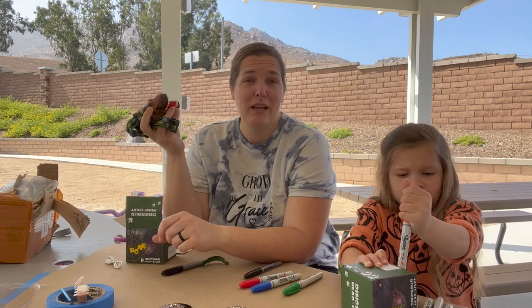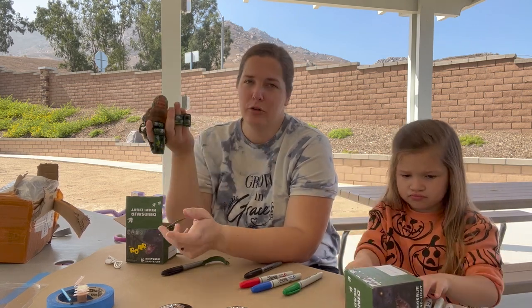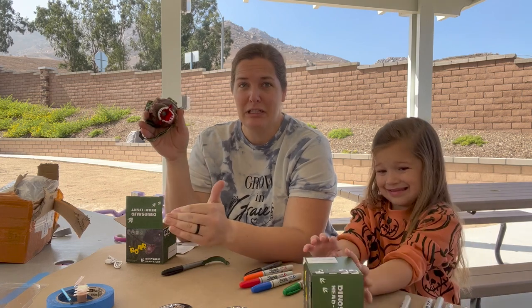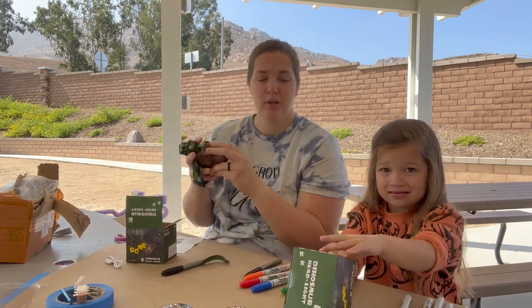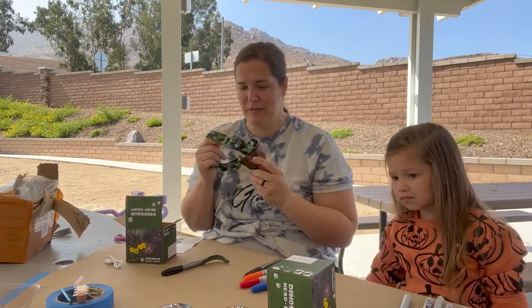Anyways, this might be a fun little addition to the dark game when you have a little kid who maybe doesn't want to be in complete darkness for hide and go seek. So let's go ahead and open up this one and charge it, and I'm so excited.